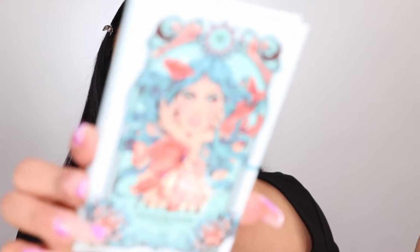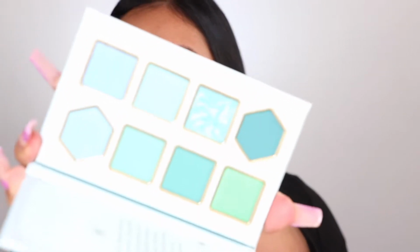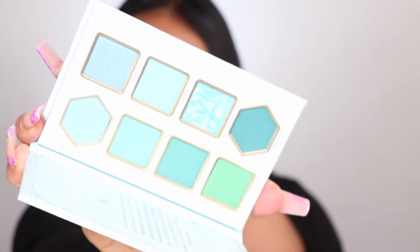This is my comadre. This is her. Okay, that's cute. So you guys saw the green one. That was a Virgo one. Let's do the Pisces one. She's freaking cute. Look at that. Super cute. And this one is very pretty. I love it. It's more like the aqua colors.